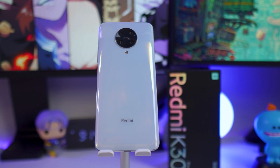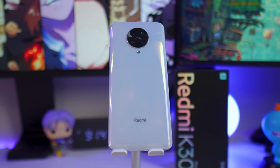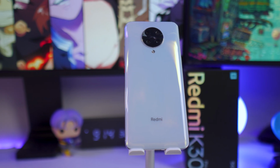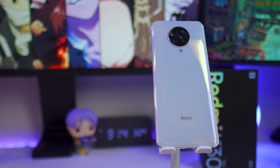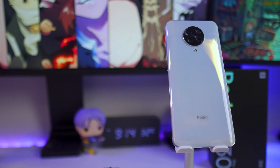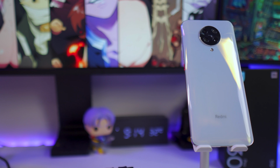Now, when it comes to phone signal, here in the Philippines, I've never had any issues with China version phones from Xiaomi, including the Redmi K30 Pro. But for those in other countries, I recommend that you check out the available network bands first before you decide to purchase one.